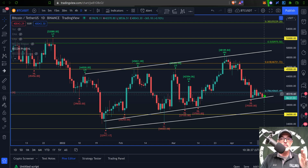Now, if the buyers step up at this level of around 40,000 and can push this price again above that 786 level that we saw in the 1 week chart, the Bitcoin bulls could then perhaps keep this trend of higher lows intact. But right now they're really in danger of losing that trend. In fact, it looks like on the daily chart, this 786 level has turned into resistance. We get rejected, and the last 3 candles have not been able to get above this 786 level or 40,600.